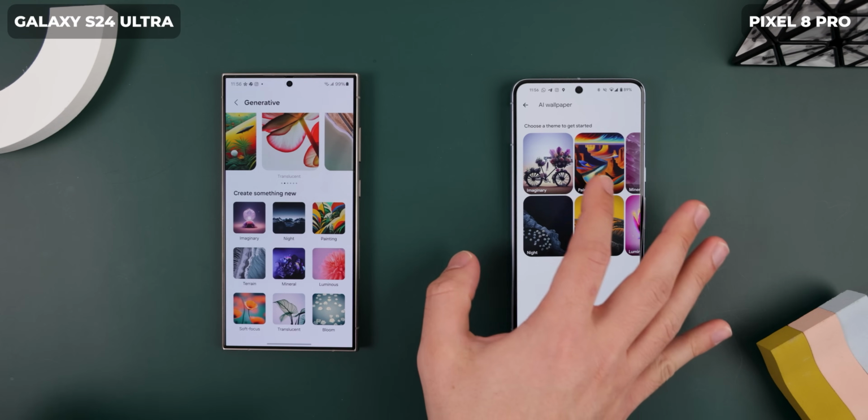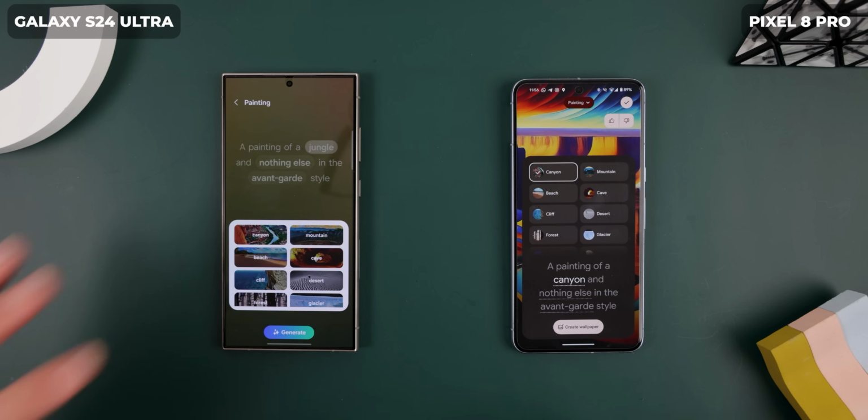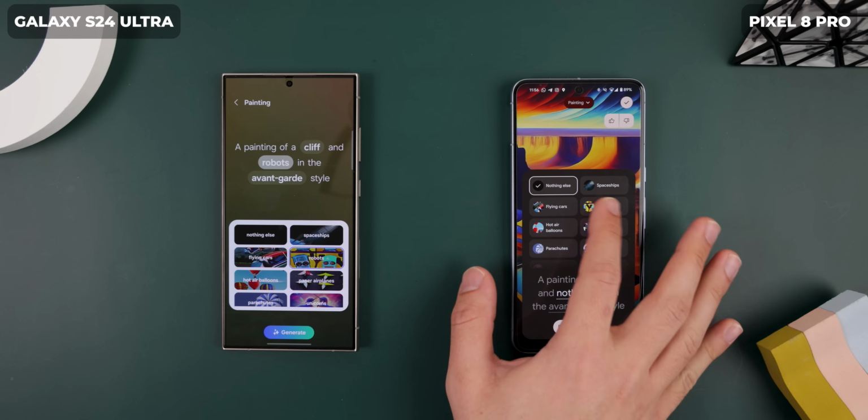The S24 also supports Google's generative AI wallpaper feature. So just like on the Google Pixels, you can have One UI generate some never before seen wallpapers. And it works the same exact way with the same themes and category choices.